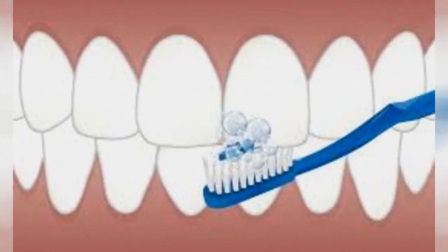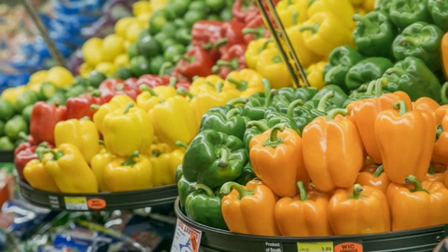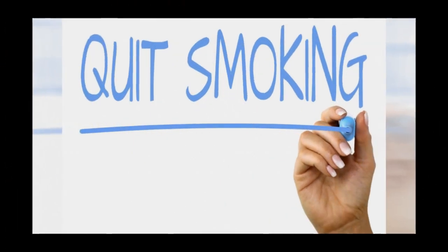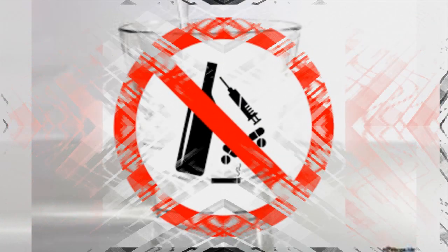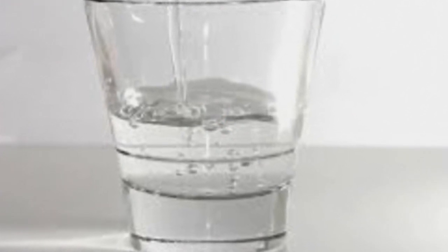You can brush the teeth and rinse with antibacterial mouth rinses. You can also increase fiber intake and reduce consumption of sugary items. Quitting smoking also helps prevent yellowing of the tongue. You also need to avoid alcohol and colored or dyed drinks. Staying hydrated and using humidifiers can help prevent dryness of the mouth.